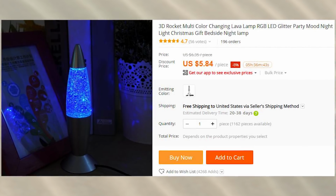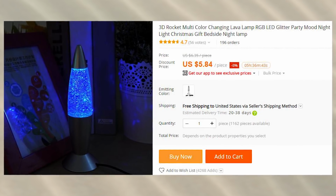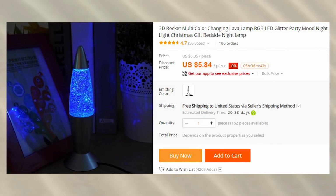Here we have a simple lava lamp powered by USB, which means you can also use it with a wall plug using a simple smartphone or tablet adapter.